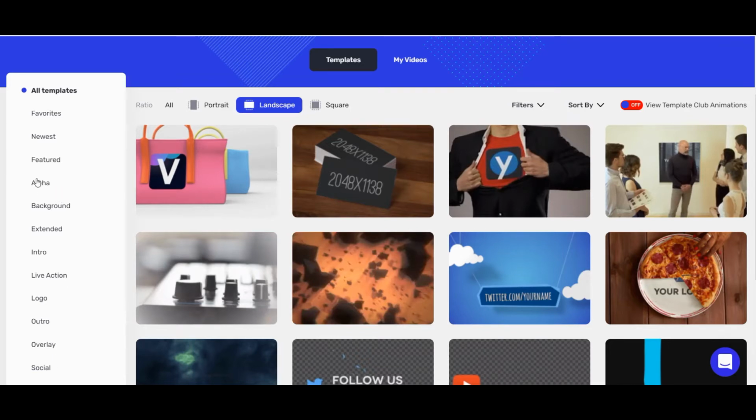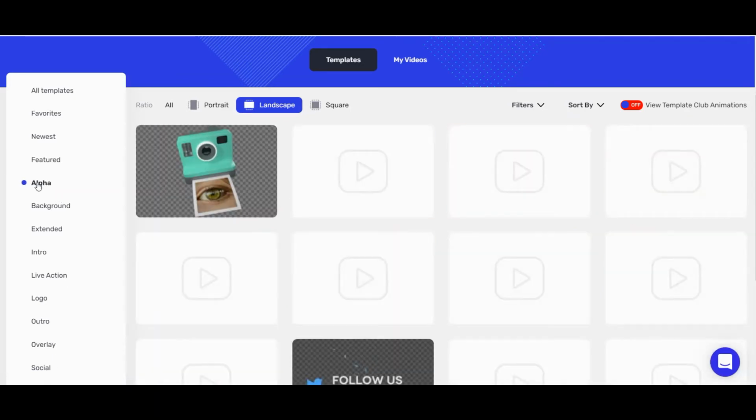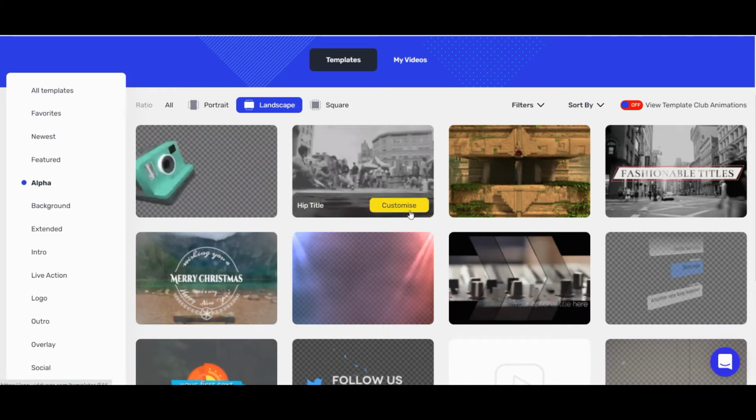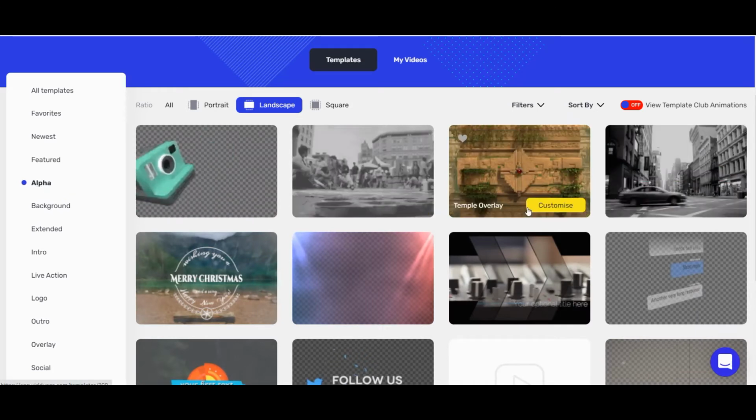Then if we go through alpha, you will also see there is alpha, and this is where you can add something to your video on the lower third of the screen.